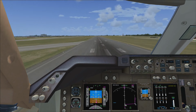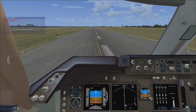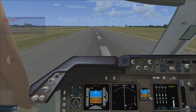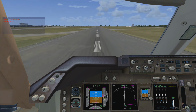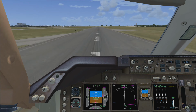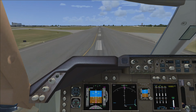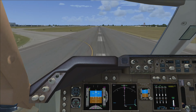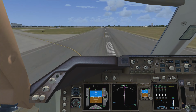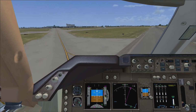Oh, we floated. I cut off the throttles early too, but we still floated. Manual braking, so we're already going so slow. I was hoping for a better landing than that. That view seems weird since I'm so high up.